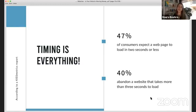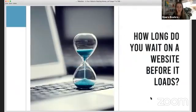Incredibly important. One of the resources I'm going to be telling y'all about at the end is some page load tools that you can test your website in. It'll tell you how fast it loads, what is causing the holdup, and things that you can fix in order to make it faster. So make sure you stay tuned for that at the end. All right, so that was number 2.